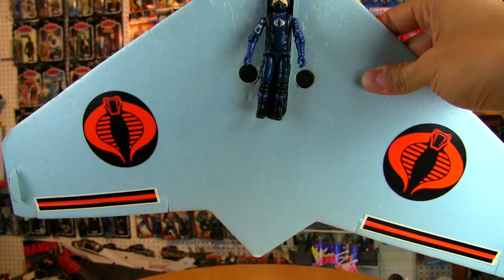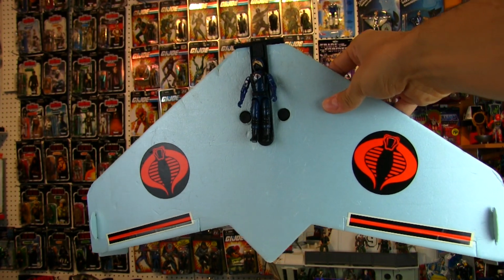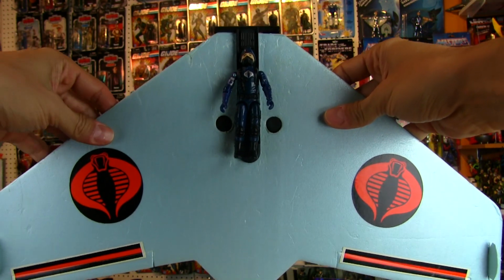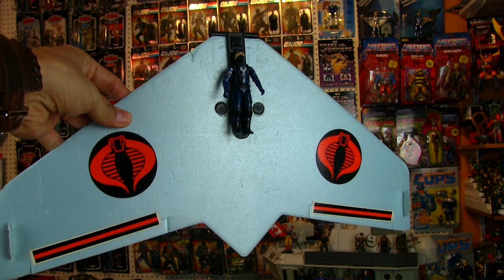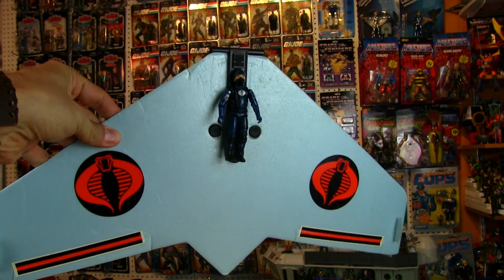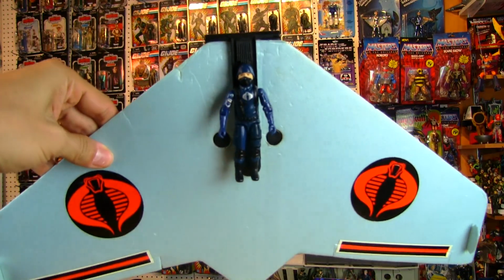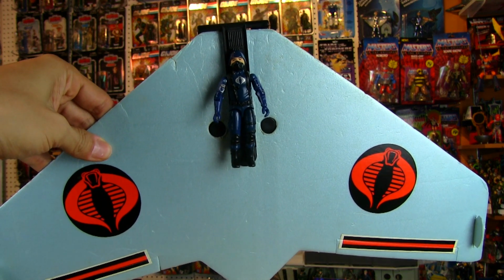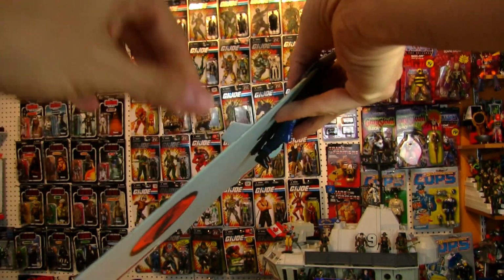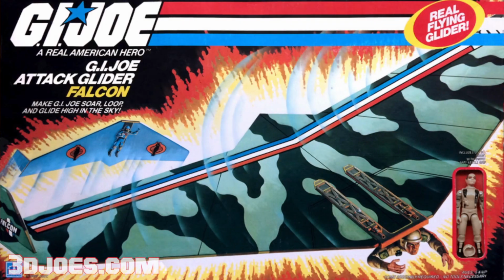And I've seen pictures of it in the past, but it's not until I've actually held it here right now in my hands that I realize how humongous it is. It is actually much, much bigger than you would imagine. So there's your 3 3/4 figure, and he is just dwarfed by this thing. I've seen a couple of customs over the years made out of just printed paper, and much, much smaller. Kind of a cool idea if you just want some sort of either Viper glider, or the Joe equivalent of this, which was the Falcon glider.